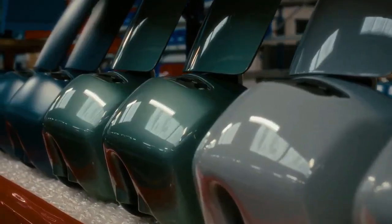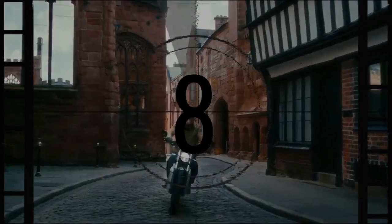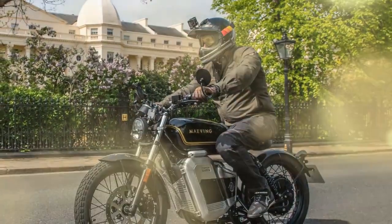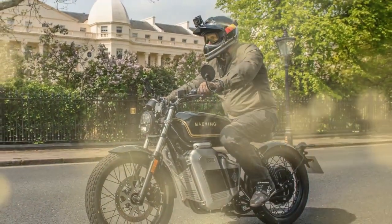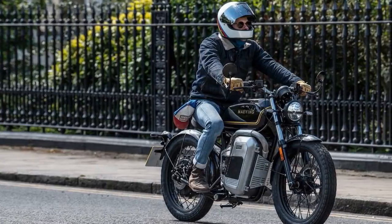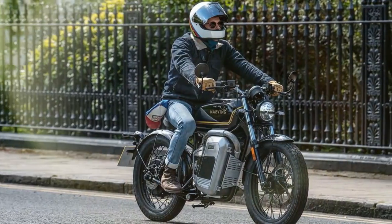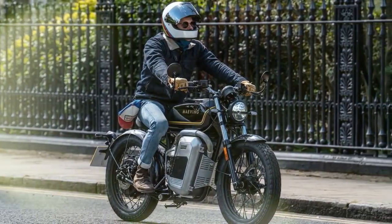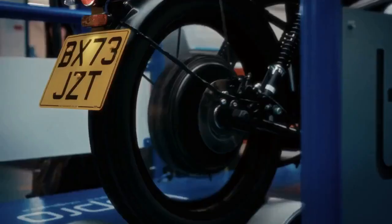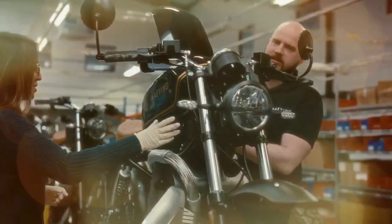This approach has resonated well in the UK, leading Maeving to expand its reach across the Atlantic, starting with California. If successful, the company plans to target other densely populated areas in the US. Fortunately, or unfortunately, our headquarters are just a few miles from Los Angeles, one of the top 10 US cities notorious for traffic congestion. This provided an ideal setting to test the RM1S in the environment it was designed for.